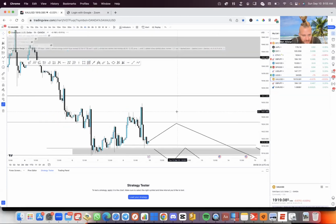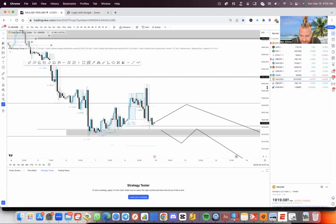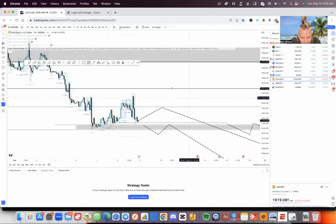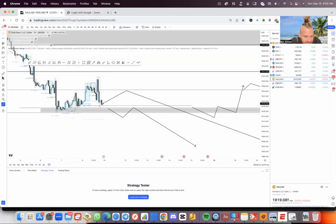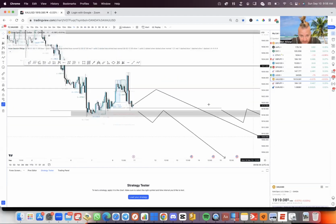If we go down to the 1 hour, what can we see? Again, we've got a supply zone here. But again, I'm not looking for anything here. I mean, we could take a buy if and only if price fakes the low. If price fakes the low like this, boom, we can take buys, aim for the highs. If price breaks and retests, boom, we can then take sells, aim for new lows with confirmation, etc.